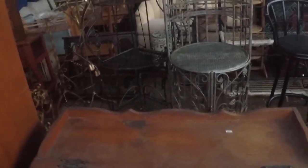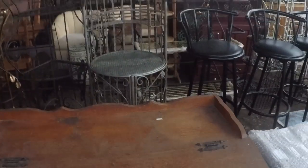This is kind of cool. This would have a really good repurpose idea for that. Birdcage thing. Oh, it's a baker's rack. It's a funky baker's rack, but it's cool.